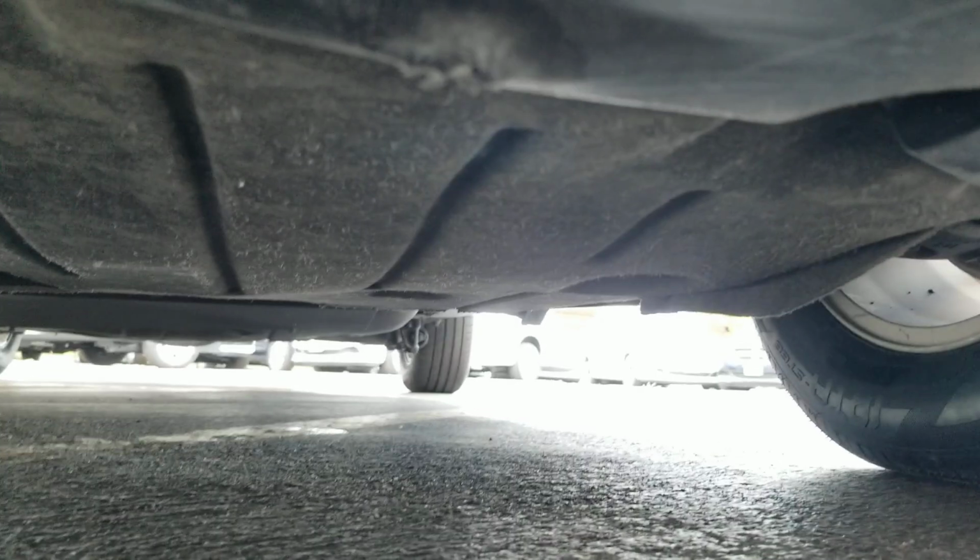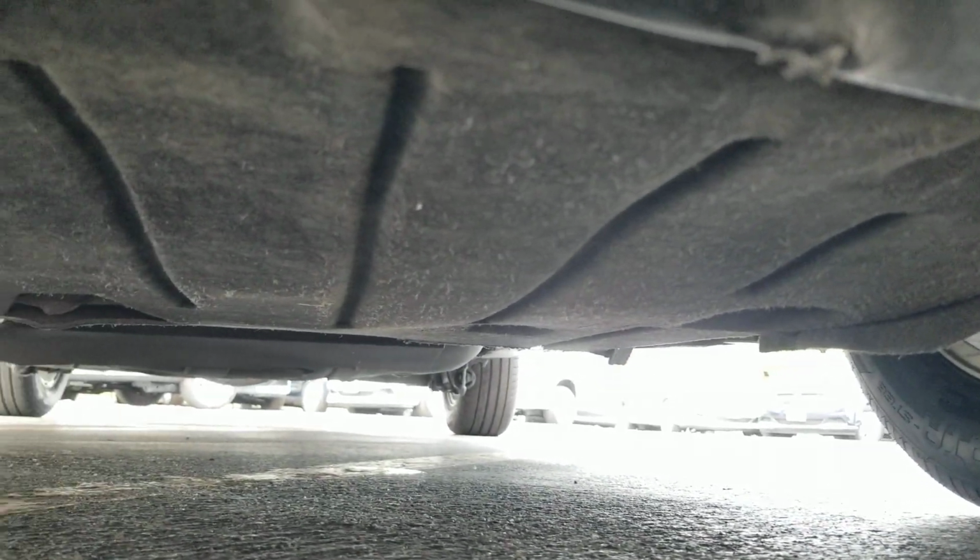Underneath the van, much of the same, very clean. No signs of any bent metal from an accident, no signs of any flood damage, no signs of any oil or fluid leaks, no signs of any rust from being up north.